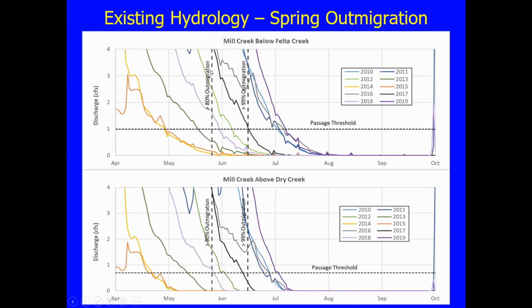As we look at a comparison between the upper graph and the lower graph, basically moving downstream, you can see things shift 2-3 weeks earlier. So we're finding that flows disconnect at the very lowest end of the watershed, right above Dry Creek first. So that's really the limiting factor for getting out migrants out of the watershed. And some of the wet-dry mapping data that is available confirm that finding as well.